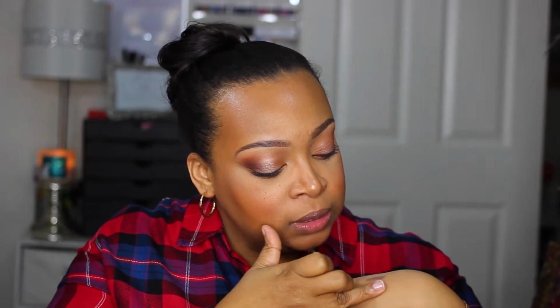Hopefully you can see the highlight that it gives. It's just a really natural, pretty highlight, guys. Another thing I like about this compact is it also comes with a little mirror on the bottom side as well. This is a really beautiful highlight. I don't think you can get it anymore because it was limited edition, but it's really, really finely milled. And guys, it's just absolutely beautiful for a drugstore highlight.